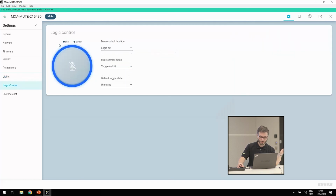And lastly, with the logic control, you have a toggle section or a push to mute or a push to talk available to you as well. So there we go, that's the new network mute button to complete the MXA range.